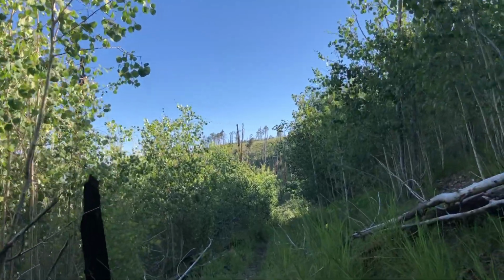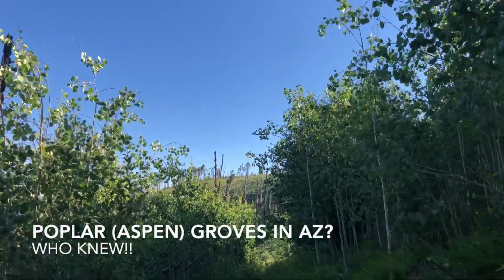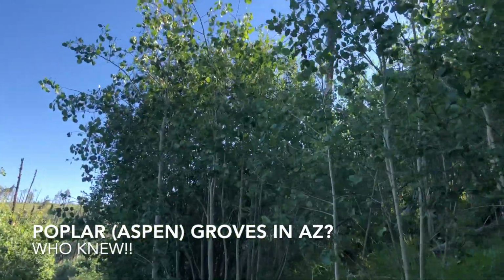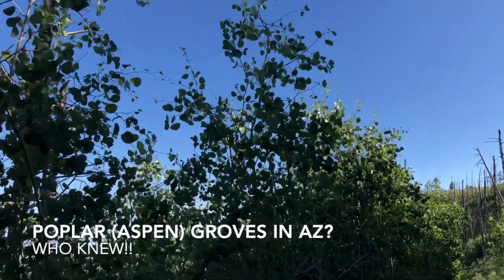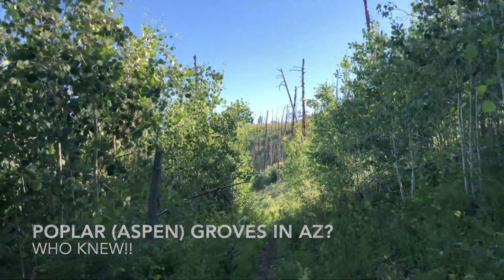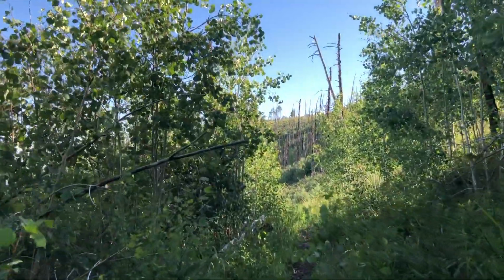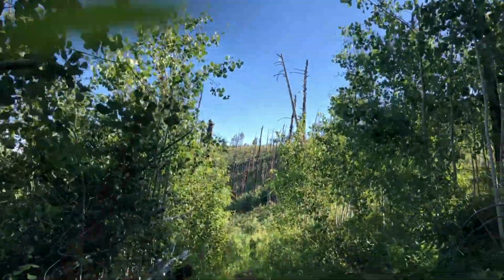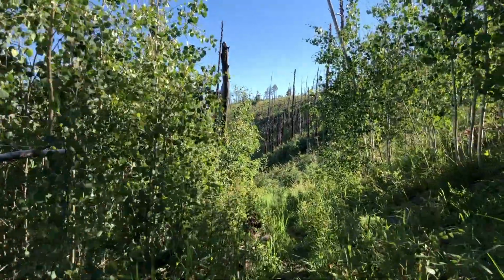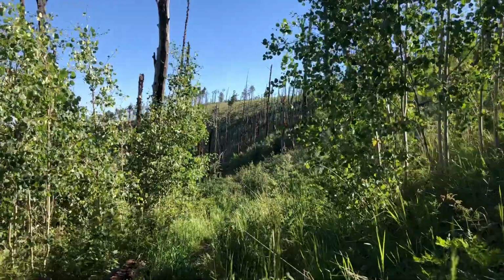So we're going through one of the many areas of regrowth here. These are poplars, and they most likely sprouted up right after the fire occurred. And now the forest is regenerating itself, and the poplars are growing up and will eventually become the understory trees of future ponderosa pines.